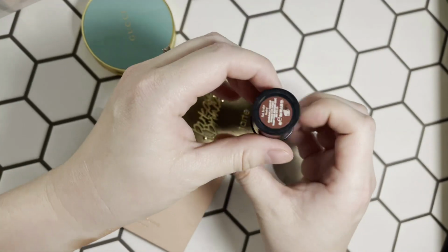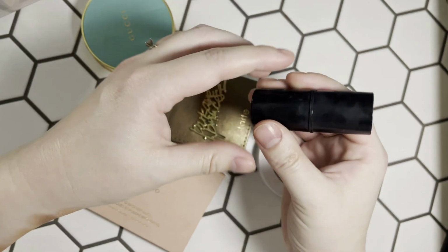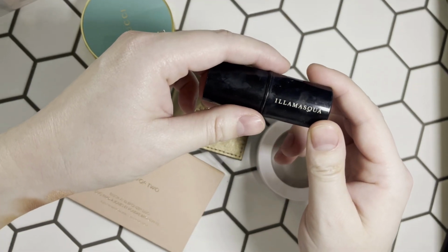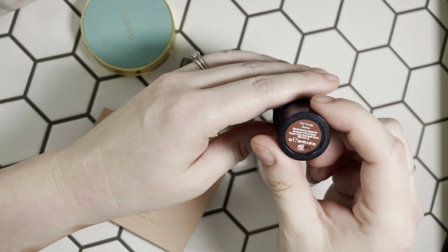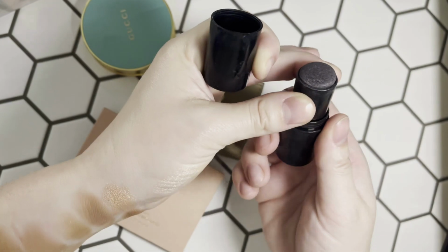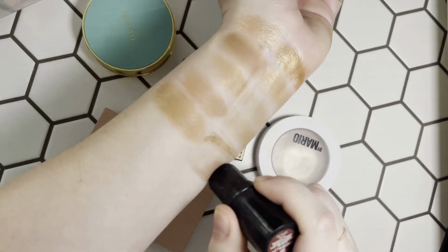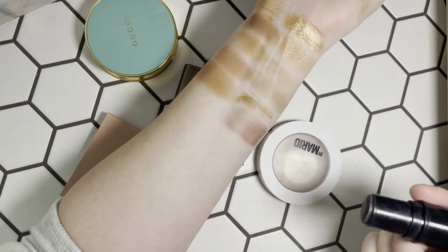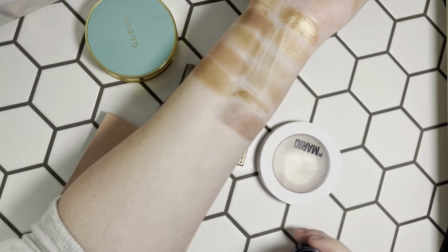Another contour shade that I think I got from BoxyCharm as well. This is the Ilmaskia. Again, somebody told me how to say it. I still can't say it right. Ilmaskia, I think that's what it is. This is the gel sculpt in shadow. So this is supposed to be, oh, that's some blooming on there. This is more of a contour shade, and it's very cooling because it has the gel on there. Very cooling. It blends out really nicely.